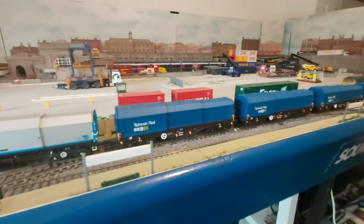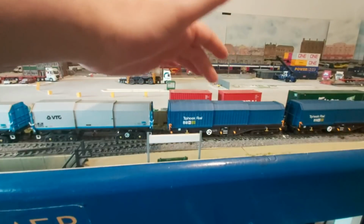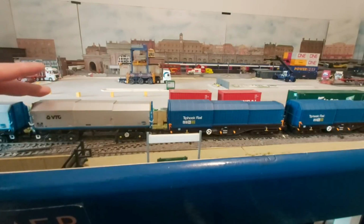And I think you can see that the Dapol ones are definitely longer than the VTG ones, as I demonstrated earlier. And now they're all on the track. These have not been run on the track, incidentally, so we're going to see how they run and whether the back-to-backs are all right. Hopefully they're all right.